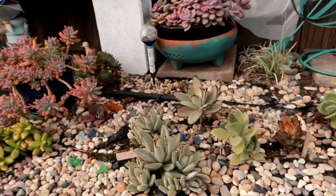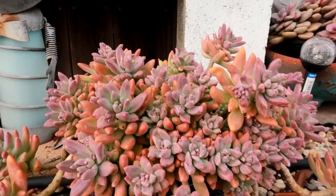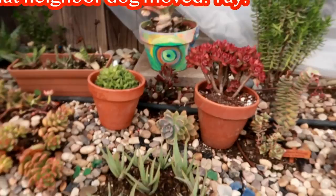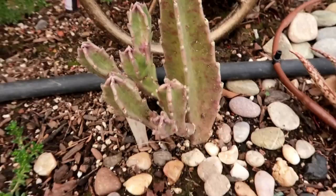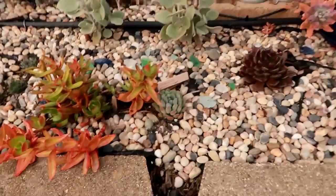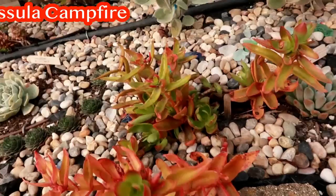Oh my goodness, this right here, the Adolphi. This I like a lot. And this one changed color, the colorata. And we've got the blue giant right there, growing too.